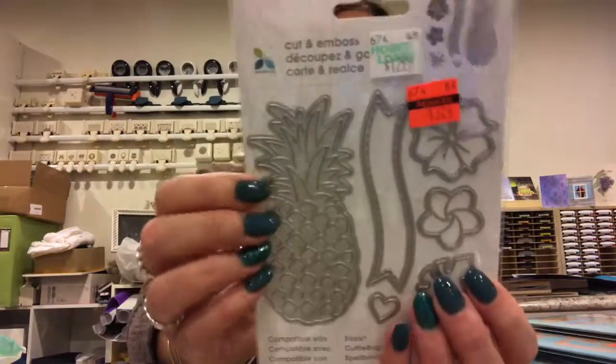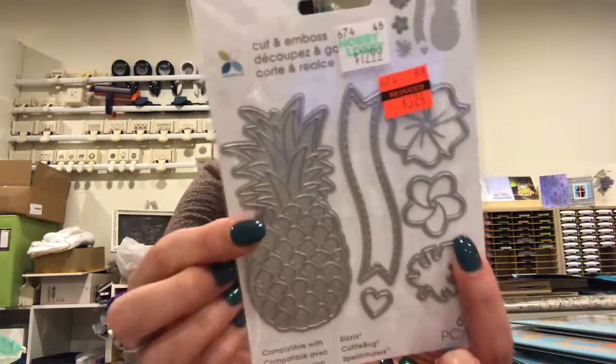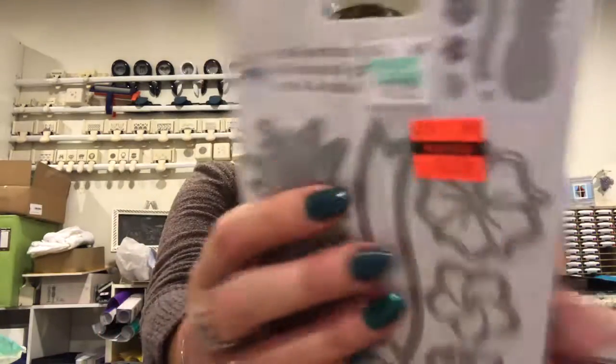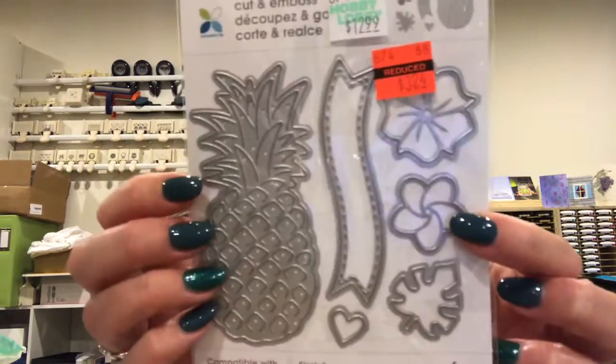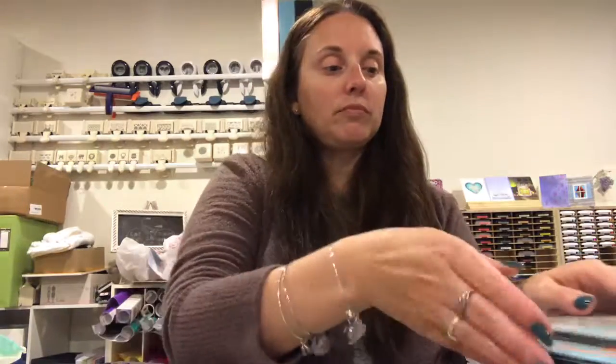So this one is a Memento, and it was $13 and it was $3.24. And it has the pineapple, the banner, the apple, the leaves, and the flowers. And this cuts and also embosses. So some, like here, this will emboss and that will cut. That will cut and the middle will emboss. So that's pretty cool. And then obviously it embosses here for the pineapple.